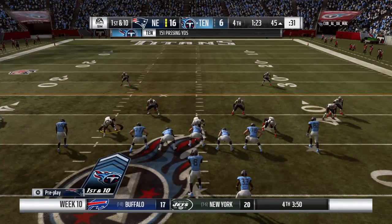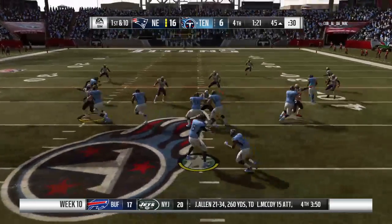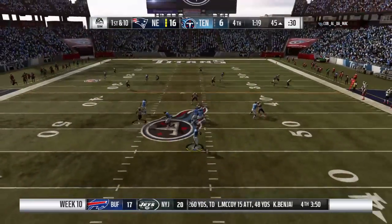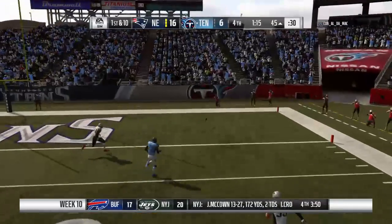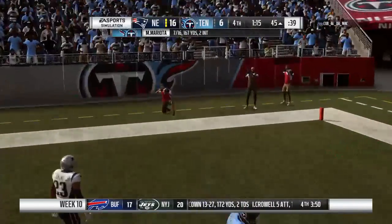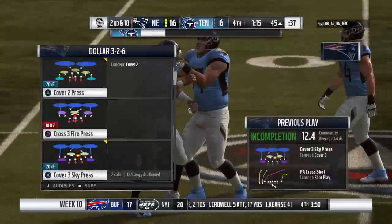Looked like the defense put pretty good pressure on him, but he's able to flush out to his right to try and evade people. On the run, had to get on his horse. Still accurately throws a nice pass for a first down. So they took a shot on first down, but couldn't connect.